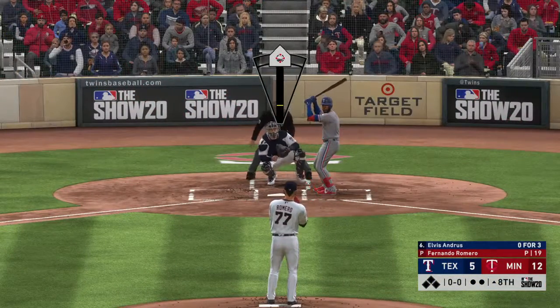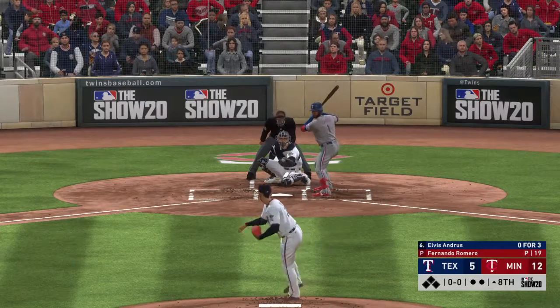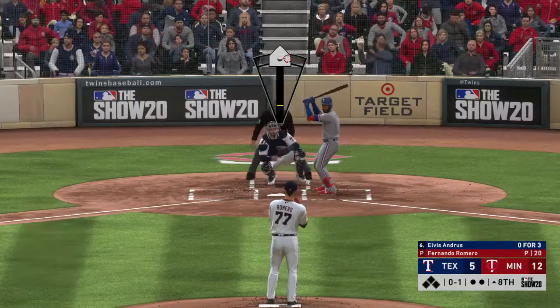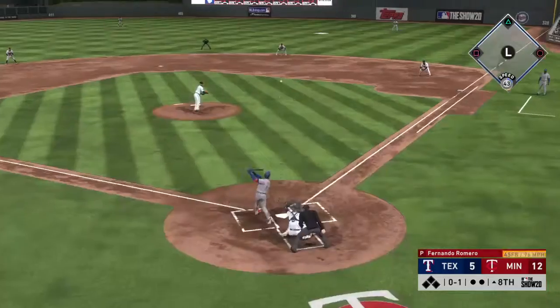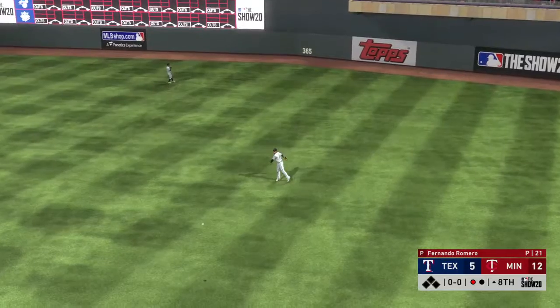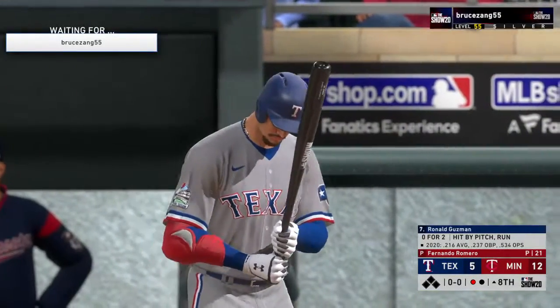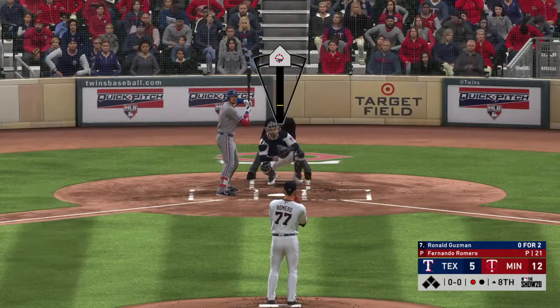And coming forward now is the shortstop, Elvis Andrus. That one bends into the zone. A strike on the breaking ball. Lofted in the air out to right field. Kepler moves to his right and puts this one away in the alley for out number 1. Coming to the plate now, Ronald Guzman. 0 for 2 on his line thus far.